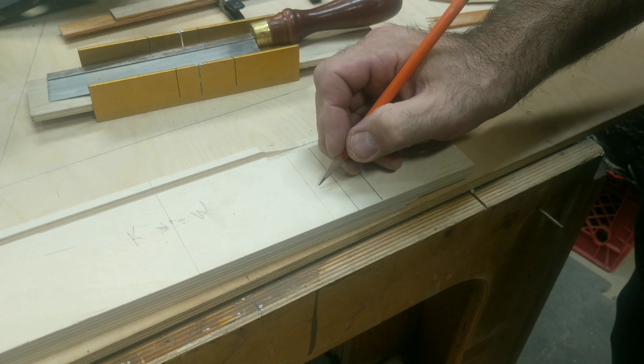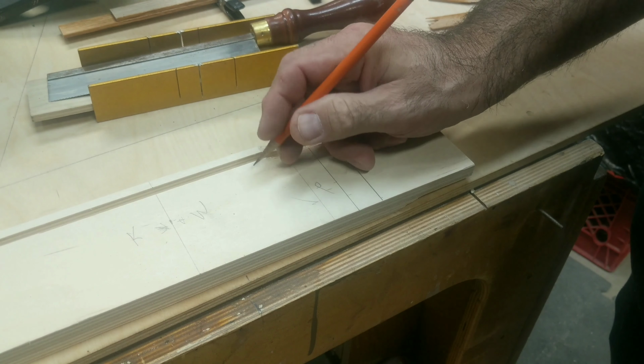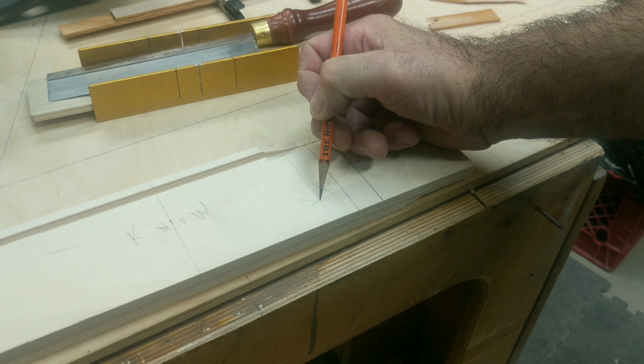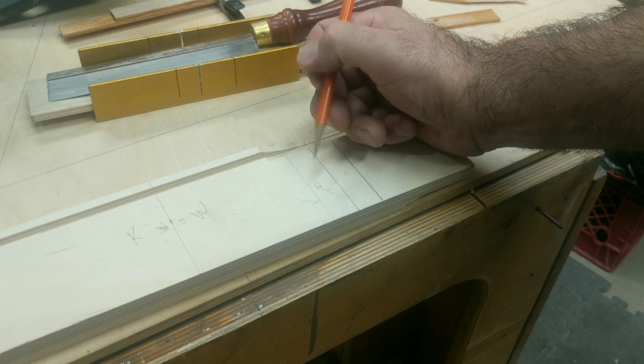And you want to be aware of where your waste is. So I always put an X on my waste side, and I'll put a crow's foot, little tick on my keep side. So that I know that that's my point right there that I need to cut to, all right?